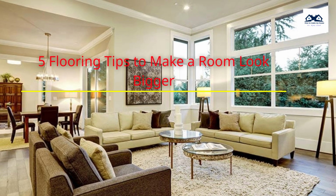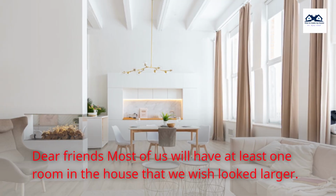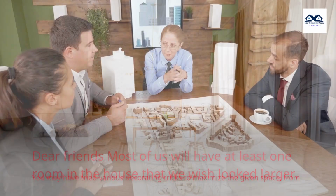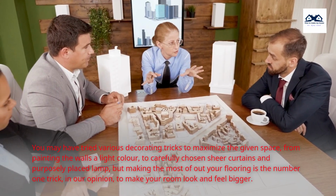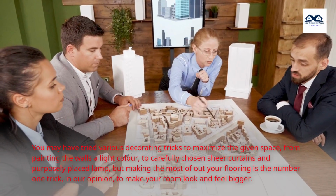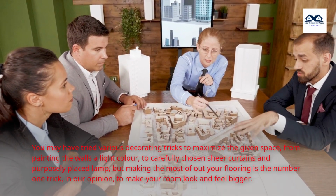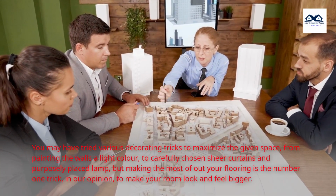5 flooring tips to make a room look bigger. Dear friends, most of us will have at least one room in the house that we wish looked larger. You may have tried various decorating tricks to maximize the given space, from painting the walls a light color, to carefully chosen sheer curtains and purposely placed lamps, but making the most of your flooring is the number one trick, in our opinion, to make your room look and feel bigger.